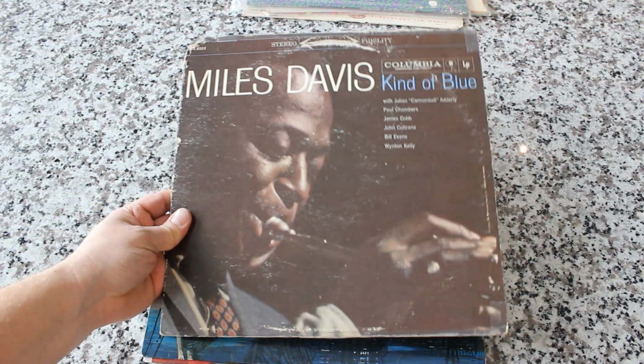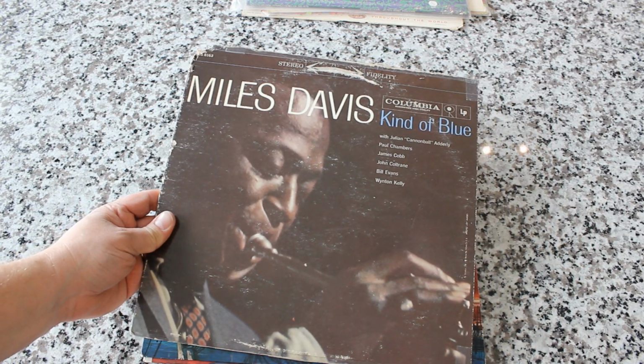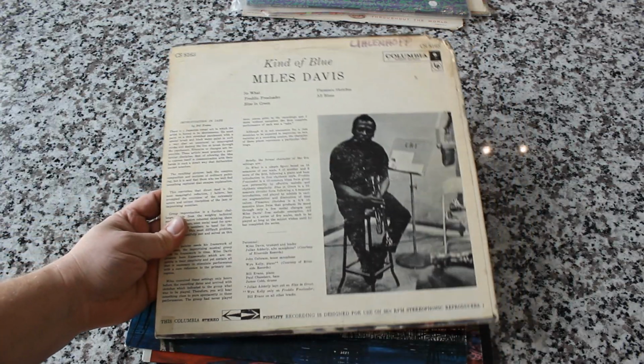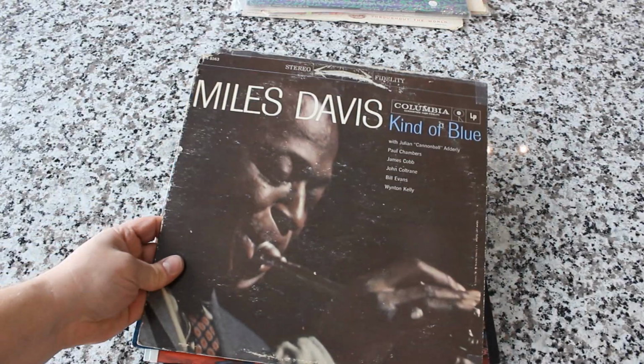I'm looking for famous albums, even if they're in rough condition. This was in the free bin. Miles Davis, Kind of Blue, famous album, terrible condition. Might make a project out of cleaning it up and trying to get it play-worthy, but right now, it's cool to have a copy of it.